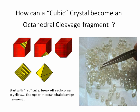Now, if I have a cube, how can it break to form an octahedron? So I'm going to break this corner off. Here's my cube in red. I'm going to break that corner off in yellow. And if I go around a cube, I have four corners on the top, four corners on the bottom. And I break them off into each one of these corners. If I magnify those, I'll produce the octahedron.